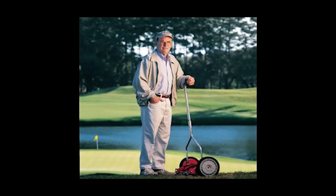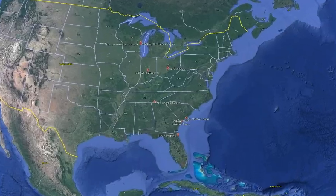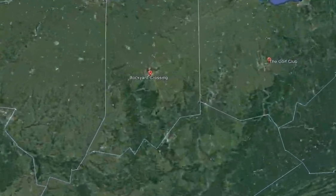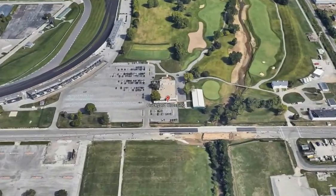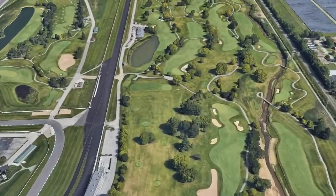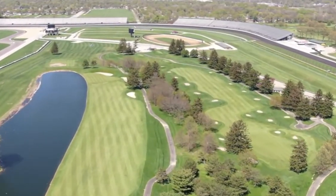We're going to walk through the top 10 golf courses here with the Professor. Each one of these golf courses is completely independent from each other, and this is an independent list, and it's opinionated. So starting off at number 10 is a fun course. It's right on a racetrack here. It's the Brickyard Crossing Golf Club. And of course, you know this one's going to sneak onto our list.